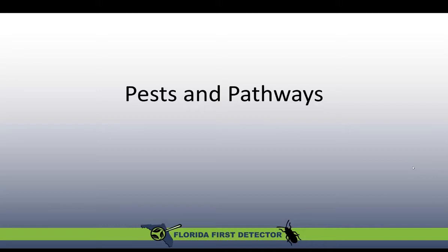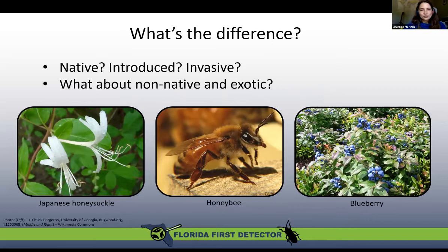So native, introduced, invasive, non-native, exotic, there's a bunch of different words. Having all these different words, I'm sure it helps keep dictionaries in business, but for everyone else, it can get pretty confusing pretty quickly. A lot of times these words get used interchangeably, but might actually mean a couple different distinct things. So the first thing we're going to do is review some of the vocabulary that scientists and decision makers use when discussing plant pests.